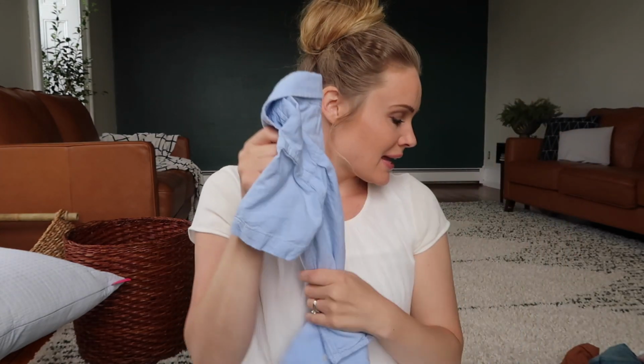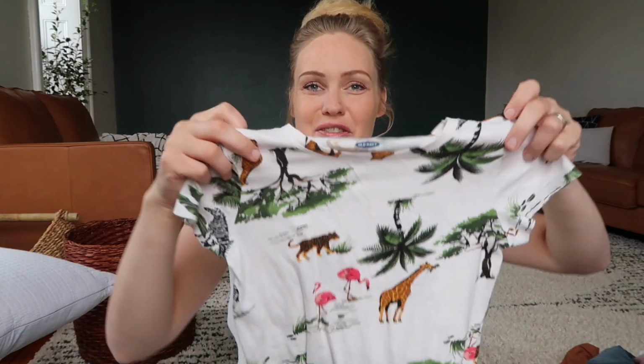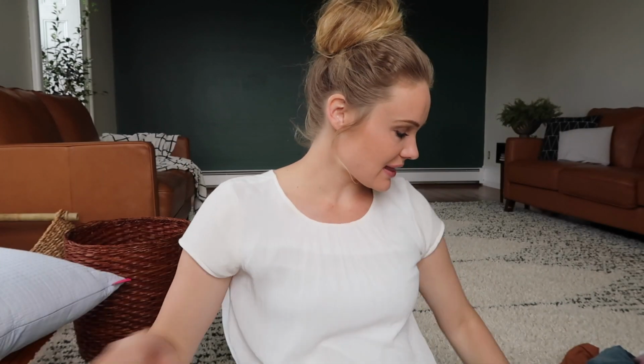And then I have a little dress shirt for him. Love this color with his complexion. And then this is kind of a fun one. It has different safari animals and palm trees and things on them. With these pants, well, no, I guess they could go together, but they didn't come as a set.